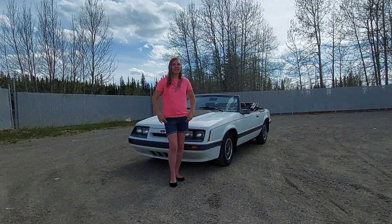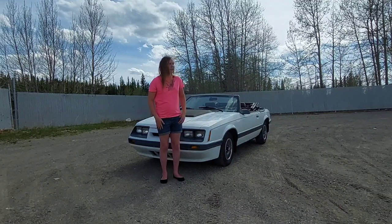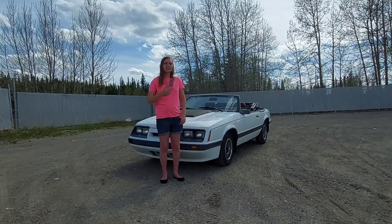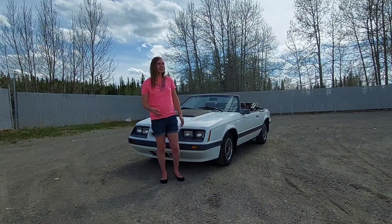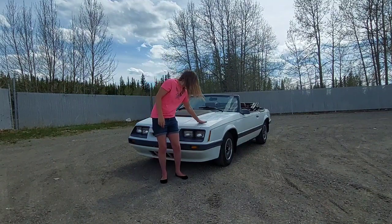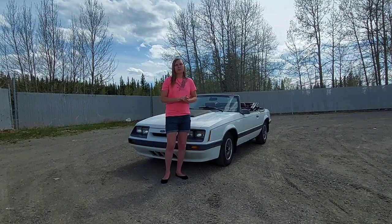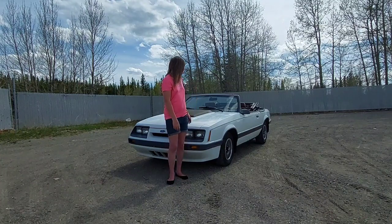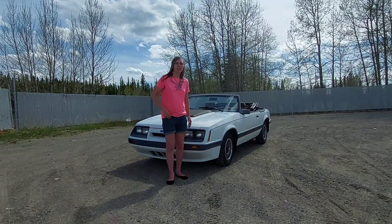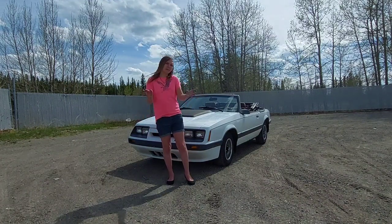So with that in mind, let me do a little bit of a walk around of this thing. And apologies, guys, it's not fully cleaned up yet. I am in the midst of doing that. I just cleaned the body, which could actually be cleaned again because it's so windy out here and thrown around dirt and dust. But I'm going to take you on a tour of my gorgeous '81 or '86 Mustang LX convertible named Lilo.